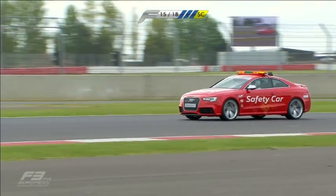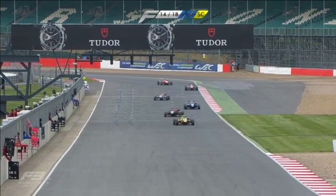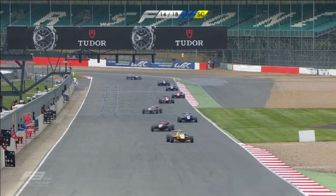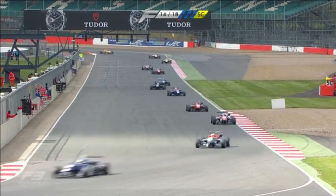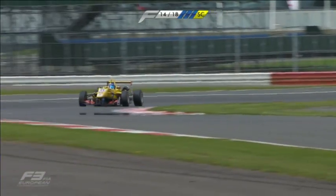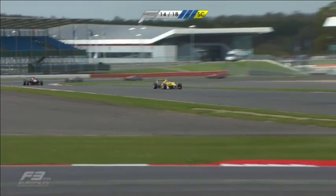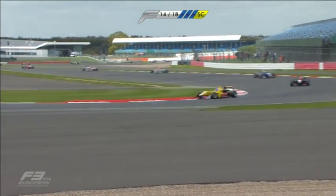So safety car just backing things up now, waiting for the pack to catch up. Best guess is that'll be another lap behind the safety car, and then we'll be underway. The benefit of having a long lap here at Silverstone is that there's plenty of time to group them all together without wasting too many laps. And there is Tom Blomqvist then, leading the way.